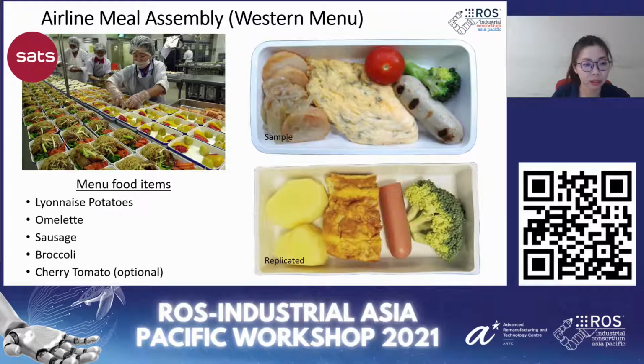In this project, our task is to develop the vision system as well as the system integration. We start with a simple Western menu because the fried catering menu normally would have a very limited set of food and they would change very often. So this would be a good starting point for us.